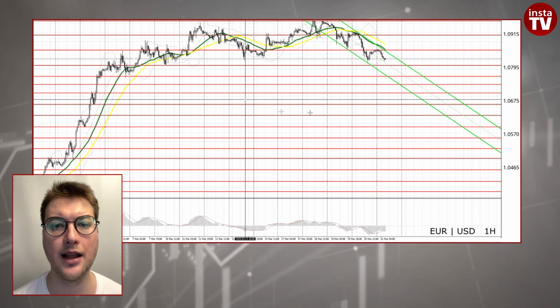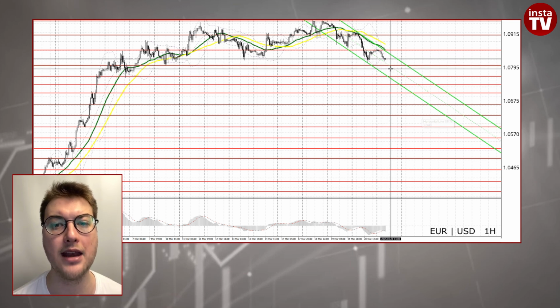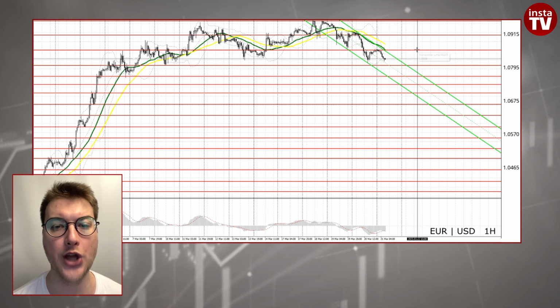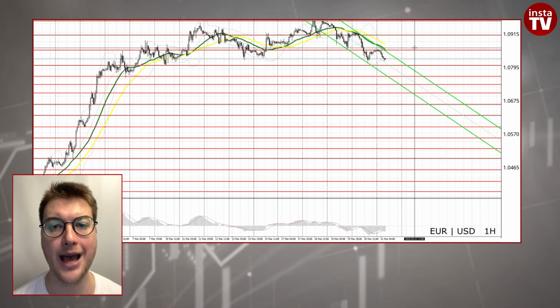Let's turn to the technical outlook. Diving into the 1-hour EUR/USD chart. A drop below yesterday's low followed by a false breakout at 1.0806 could offer an opportunity to open long positions targeting a move towards 1.0856. In this area, sellers are likely to step in.